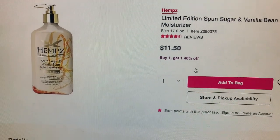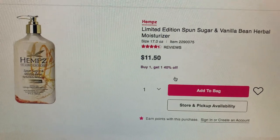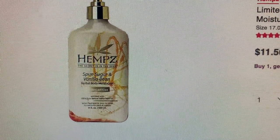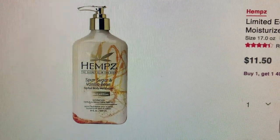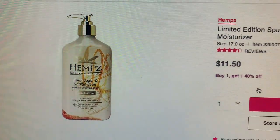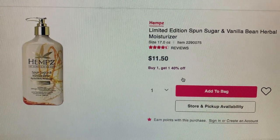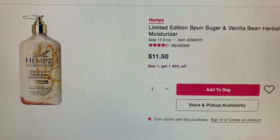Okay, so I purchased this limited edition spun sugar and vanilla bean herbal moisturizer. Part of the reason that I got the product is the bottle. It's the limited edition. It's in a very pretty bottle. And I have plenty of vanilla bean scents, but I really wanted the limited edition bottle.